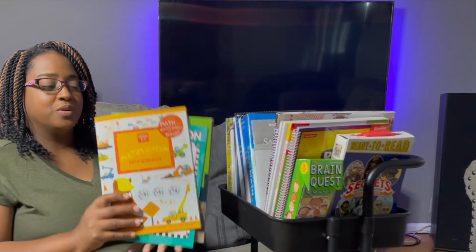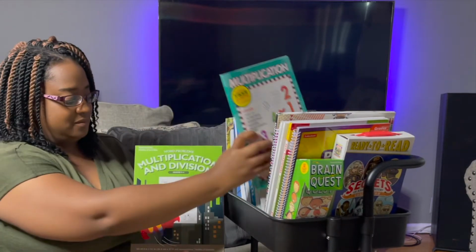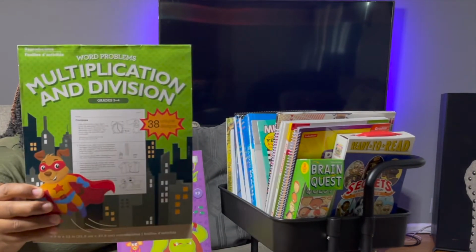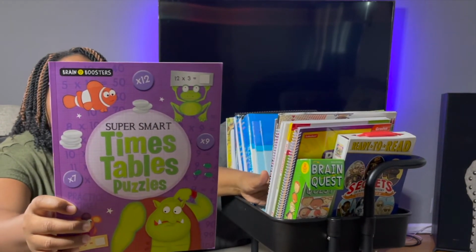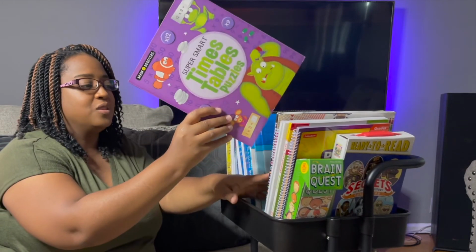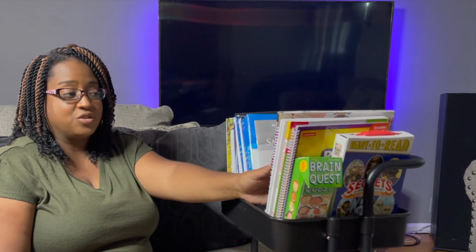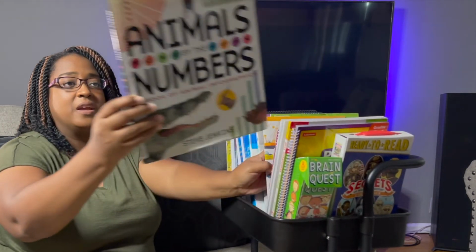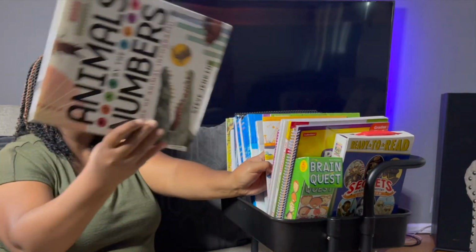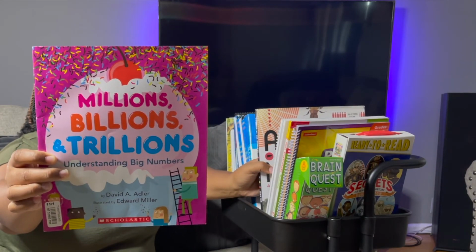For math, I picked up some of these quick little books. These are like dollar store books. We have multiplication, more multiplication, more multiplication, and division, and then super smart timetable puzzles. I got those because when we need to pick up and go but they still need to do schoolwork, I like to have little books on hand that I can just grab for him to use. I also have two books so far for his math, Animals by Numbers, and Millions, Billions, and Trillions.